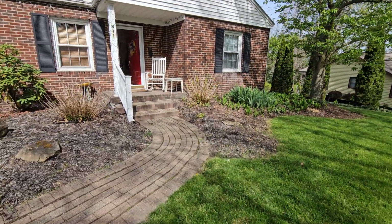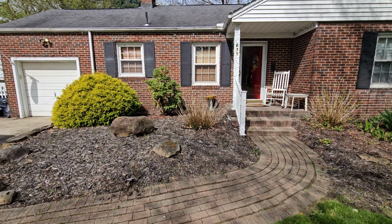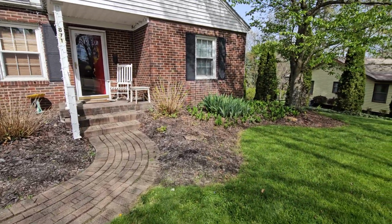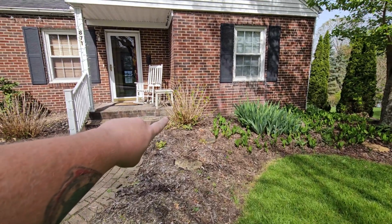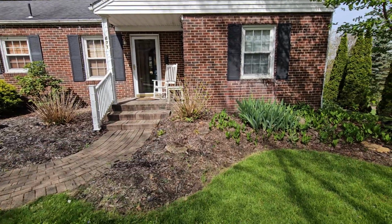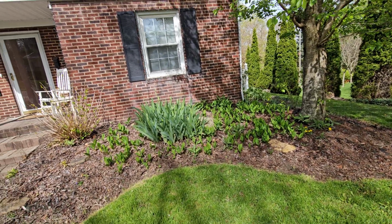Over here, I'm probably going to round out that bush over there and maybe cut this one down just a little bit so that everything's fresh growing on it. Over here, I don't know. That bush is going to stay because it's the same as that one over there, so I'm going to round that one out a little bit. But all this other stuff in here, I might just rip it out.